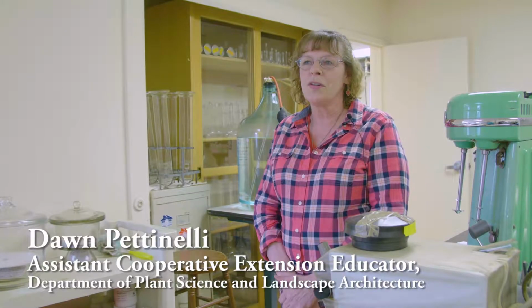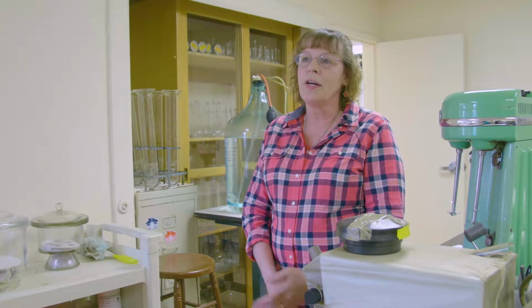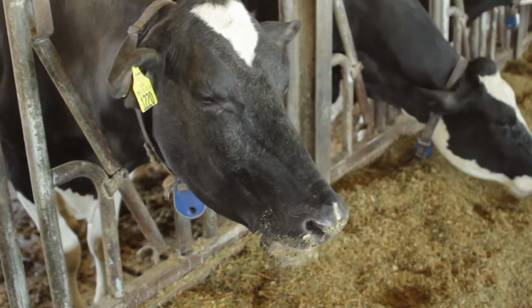The UConn Soil Testing Lab offers soil fertility testing to home gardeners, as well as commercial fruit and vegetable growers, and also to people that need recommendations for hay and silage corn for their farm animals. In the lab we make environmentally friendly recommendations, and this is especially important for some nutrients like phosphorus, potassium, and nitrogen, because if they're over-applied, they can pollute our ground and surface waters.